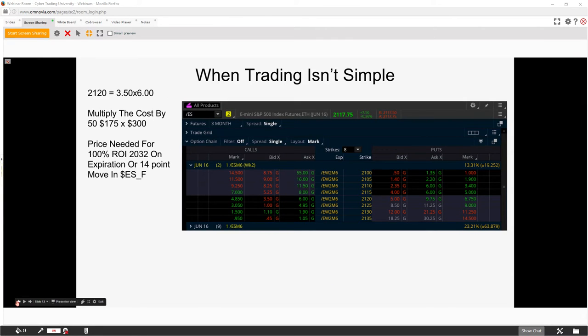The price needed for a 100% return on investment on this product, on a 2120 call at this point in time, was a 14-point move in the S&P 500 or the ES. You needed a 14-point move to double your money in this product. If you bought the 2120 call, you needed the market to trade to 2032 to return the money to your account.